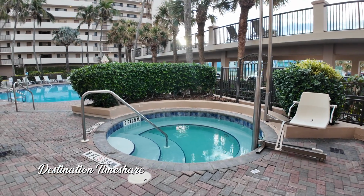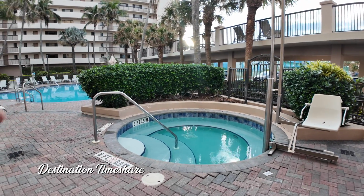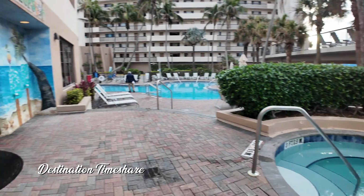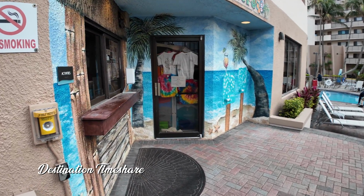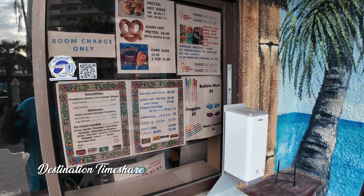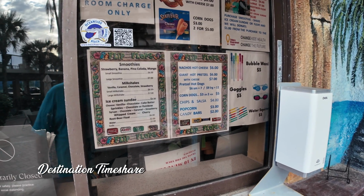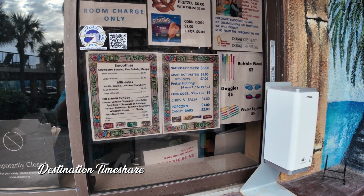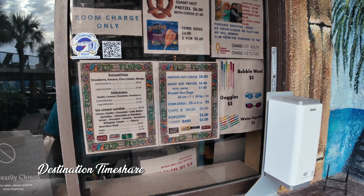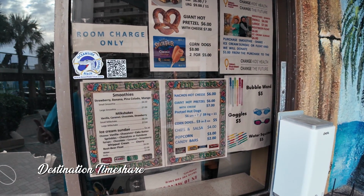So just in here you do have a hot tub. If you want to take advantage of hot tubs, especially the time of year we're here, it's kind of cool. So this has actually been pretty popular this week. There's a decent sized hot tub right here. And then over here you have that exterior window for activities. They also have some basic food items, corn dogs, pretzels, also some smoothies, nachos, that kind of thing. If you're wanting some food here, I don't believe they have any alcoholic beverages. So just non-alcoholic beverages and some quick grab food items.